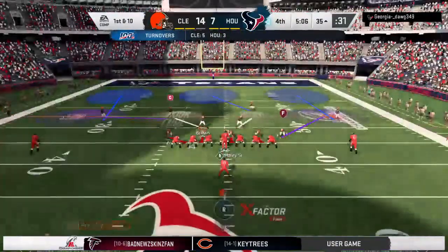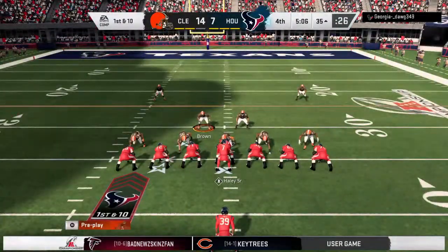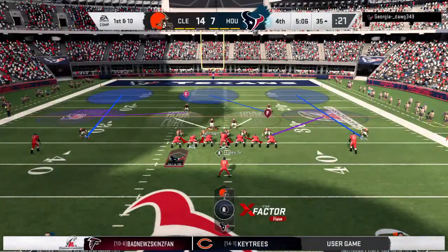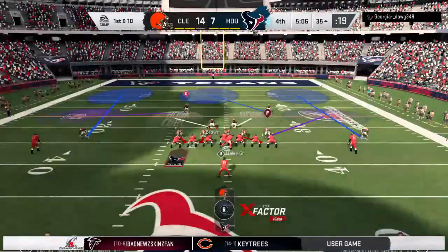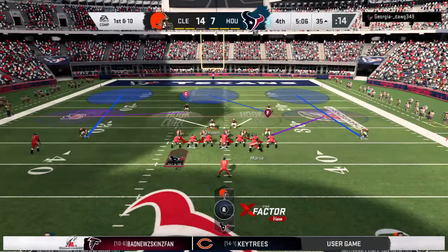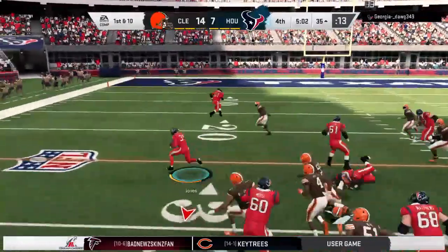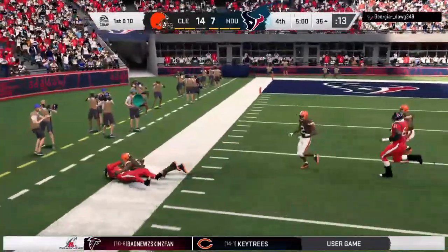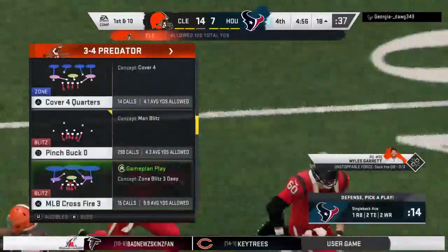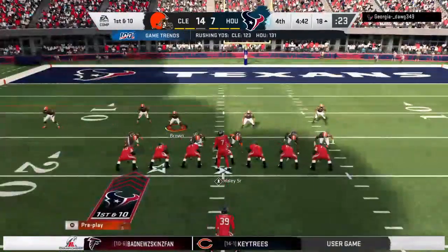Ball up to the 35 now as they come up on 1st and 10. Big rip. Now Jones. He'll get the first down and more inside the 20. And he'll finally be taken down at the 18. Give him 17 on the pickup there, and the Texans also get a new set of downs.